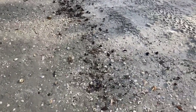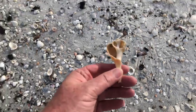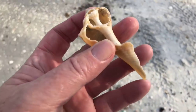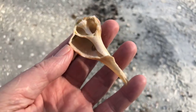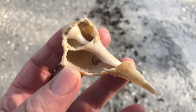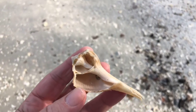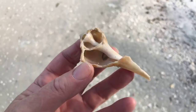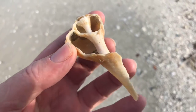There's an old lightning whelp shell. Oh, that's cool. The lightning whelp. Get a good look at the inside of the lightning whelp there. Look at that. It's beautiful. It's a great look at the inside of a lightning whelp shell.